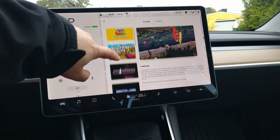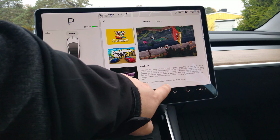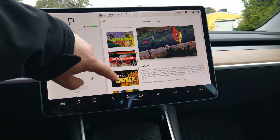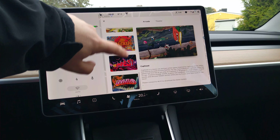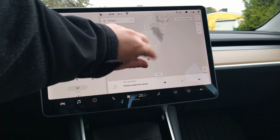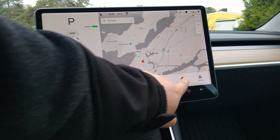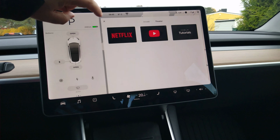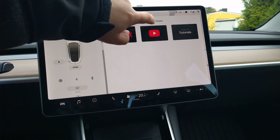Okay, Cuphead, please connect to Wi-Fi to download the game update. Yeah, I will do that later. Super Breakout. So all the old games have new icons. Let's see what else I have. Entertainment. So when I press entertainment, it goes automatically to this arcade and theater.